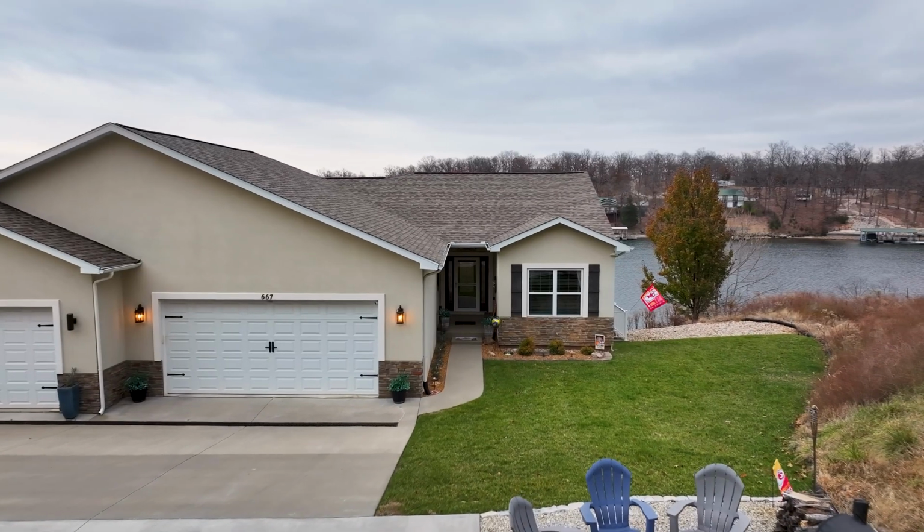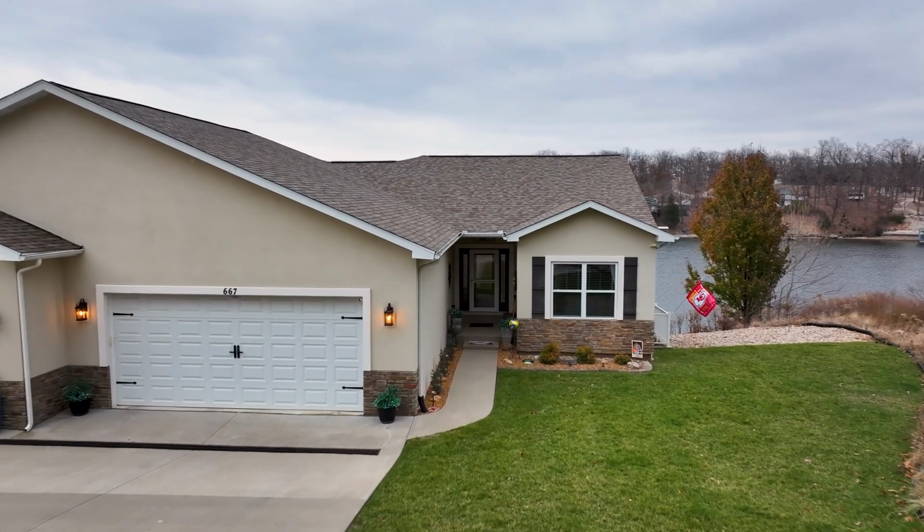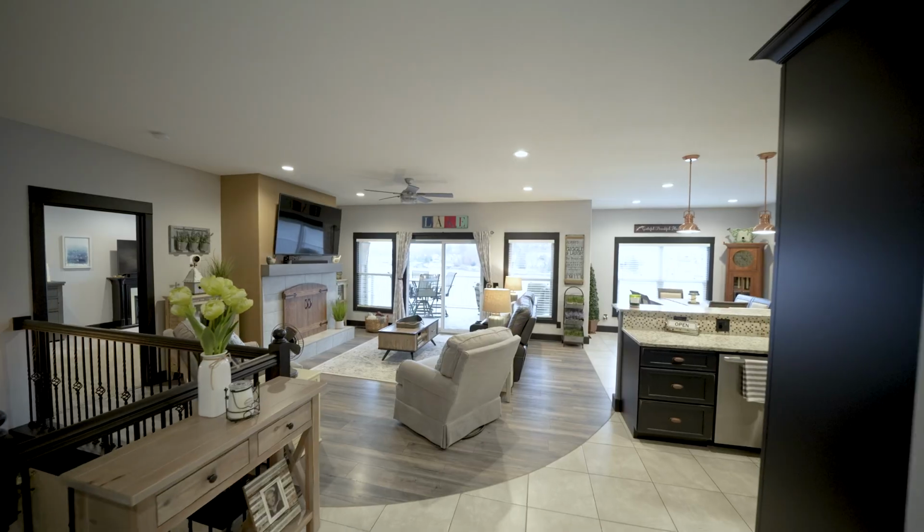So today we are at 667 Wilbus Drive in Sunrise Beach. What you're going to find here is 2 master bedrooms, 5 bedrooms total, 4 baths, 2 kitchens, and a house that has just been well kept. This almost looks new, and I think you're going to enjoy this. So let's go on through.